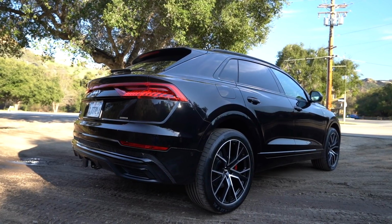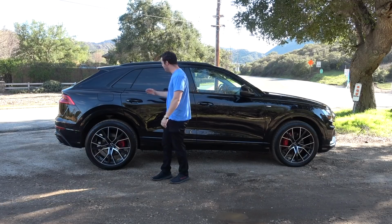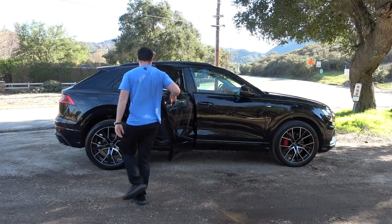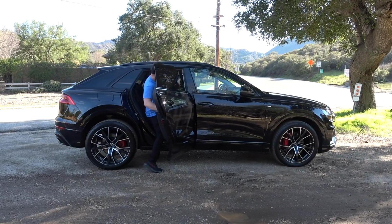You'll also notice the doors of the Q8 are quite long, which means when you open them up all the way, it is exceptionally easy to climb inside the back.